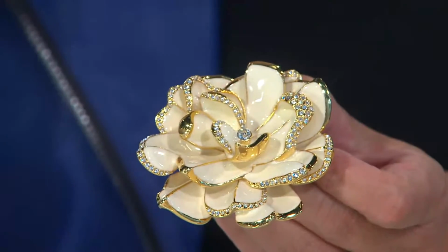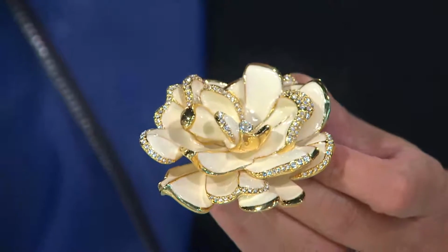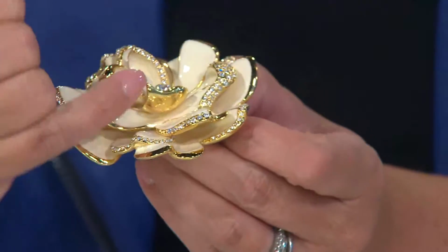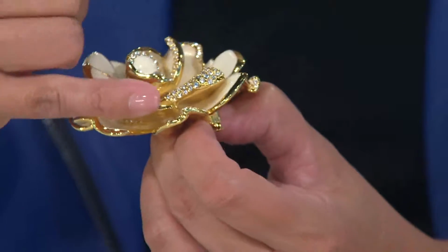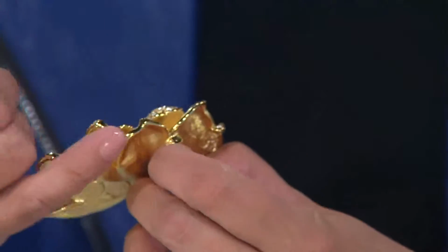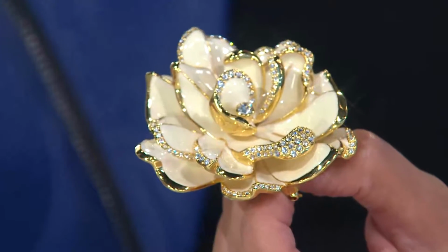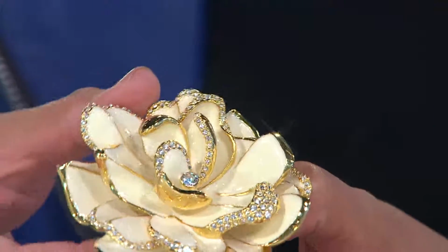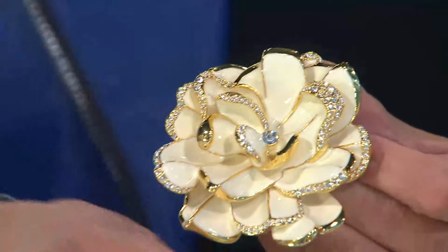The ivory has more of your true ivory opaque enamel. So there's not a shimmer to it, but look at the way the crystals are set on the edges and the tips of those petals. Amazing. The gold work that's done on the underside of those petals. Just so you have an idea, this pin measures 2 3/4 of an inch by 2 3/4 of an inch. So it's really a statement piece. And then there's the pink.